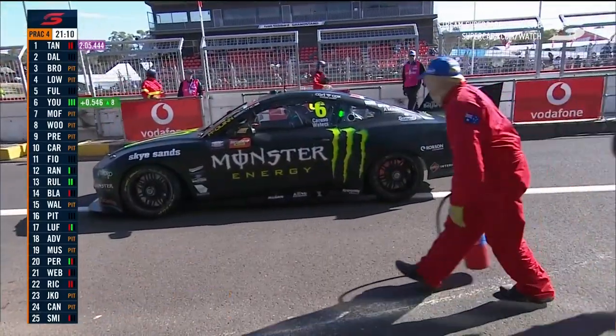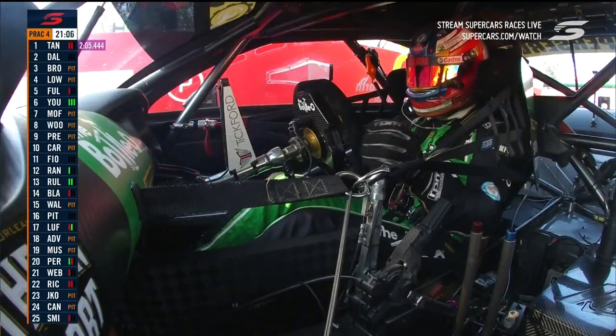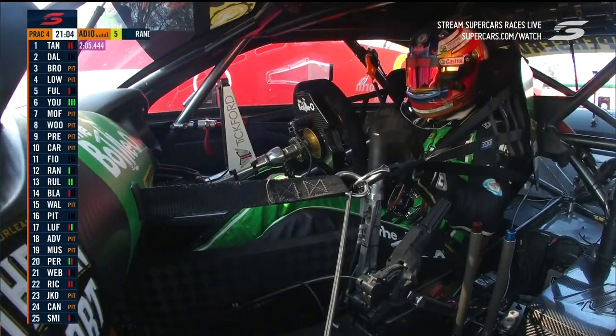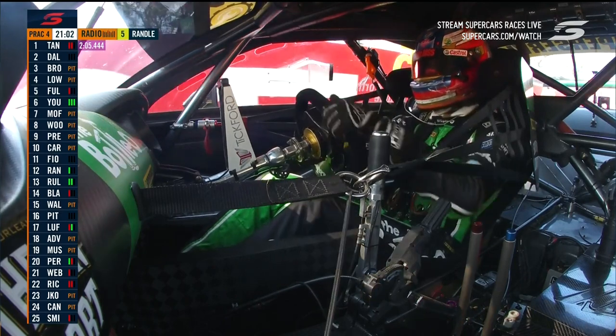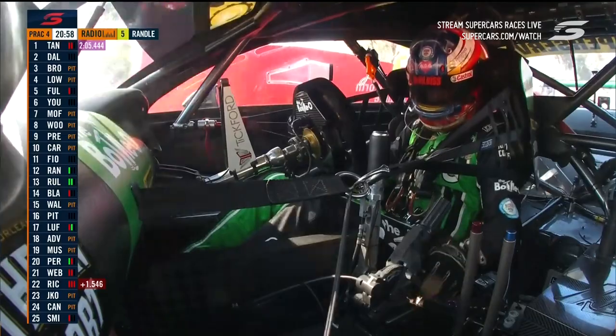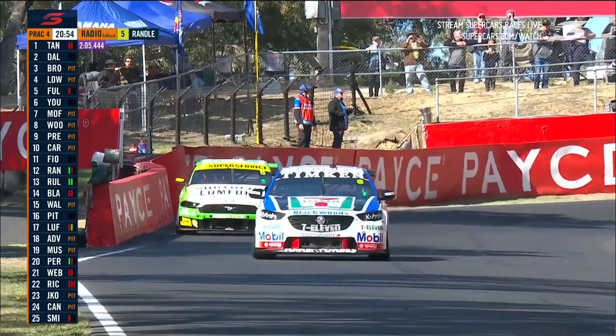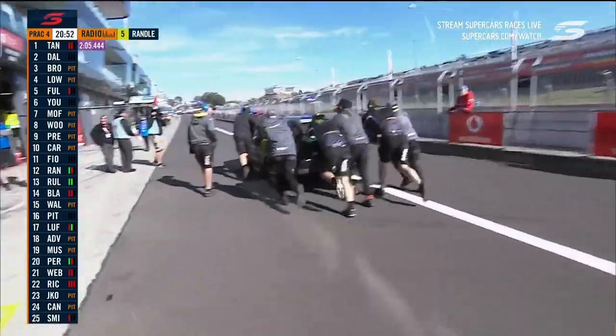And Michael Caruso also got a drama here. So things going wrong suddenly for Tickford. No damage, just won't start. So is he rolling it down the hill? Yeah, that's okay. Just be patient with it. It's not going to get back for it. So he's made contact with the outside wall at Forest Elbow, Thomas Randall.